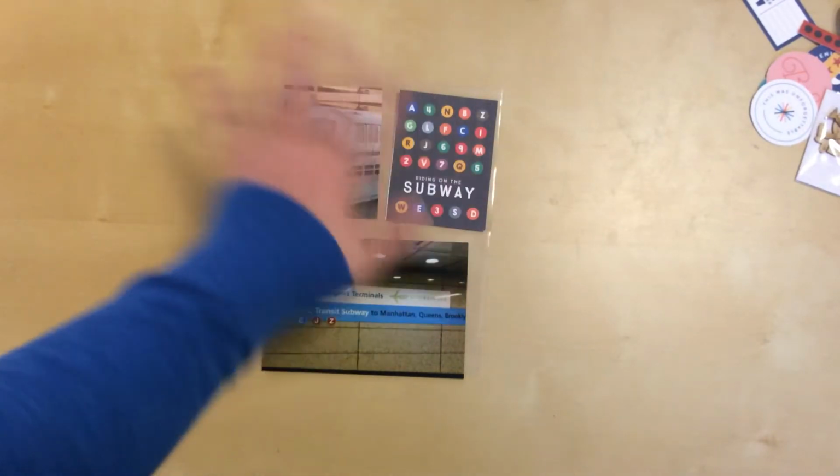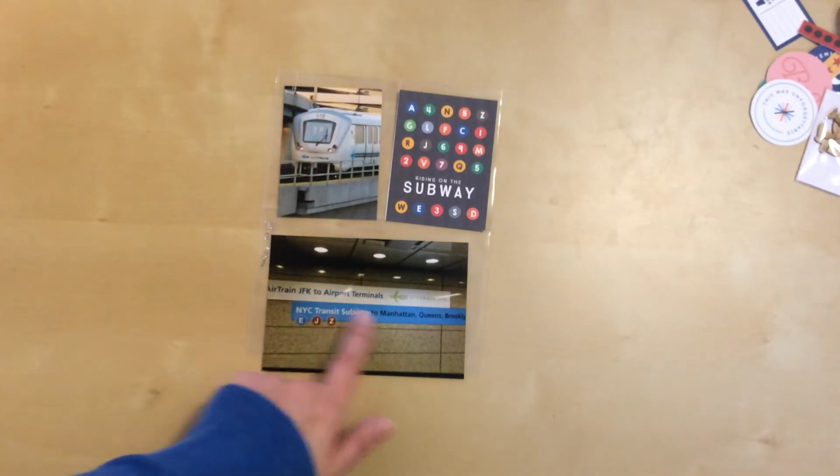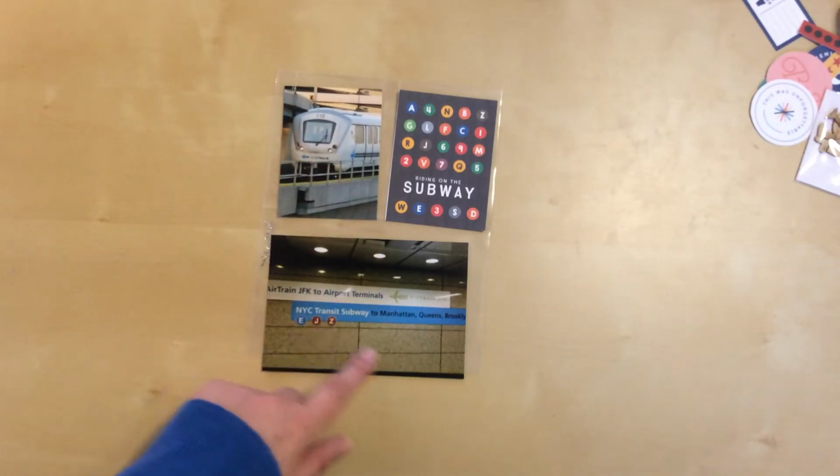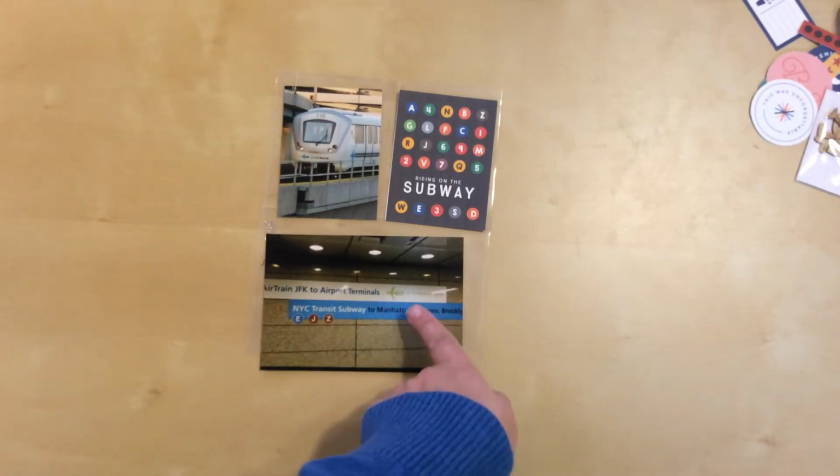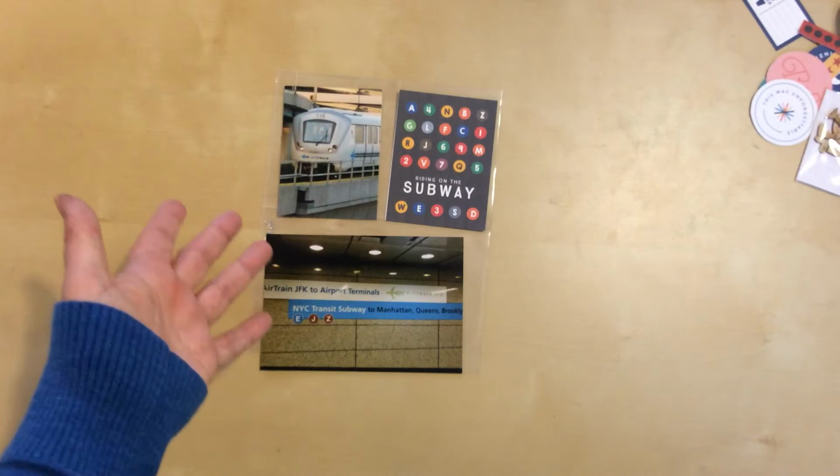And this is the AirTrain, by the way. This is what takes you out to JFK once you leave the regular subway system. And then I just caught the sign from it and decided to include that. So even though I was going back to the airport and it's kind of talking about going away from it, it still works, I think.